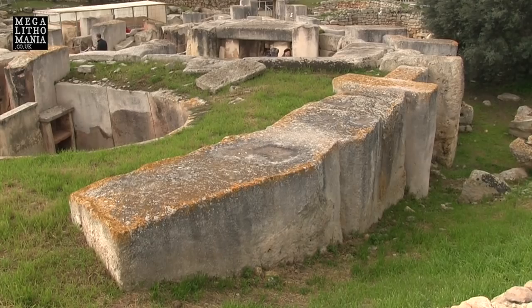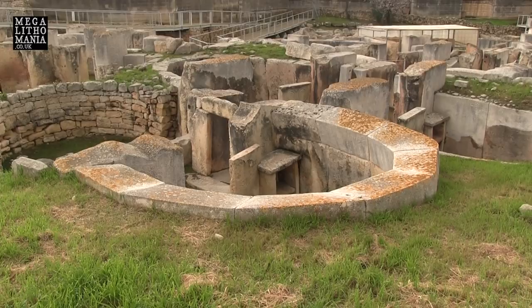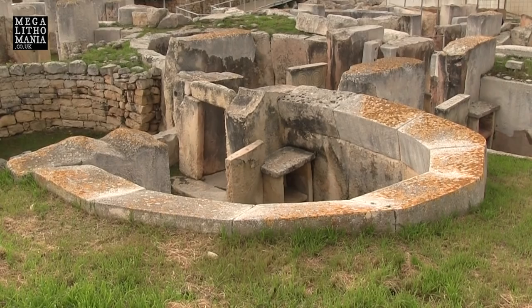Interestingly, this roof here, you can see the way it very much leans inwards, which is a classic thing we're finding at all the Malta temples, that they had some kind of domed roof on them. And this just shows you an example of that. And you can see how precision cut these are, and they're placed together with such accuracy. You can barely get a credit card or a bit of paper between them.